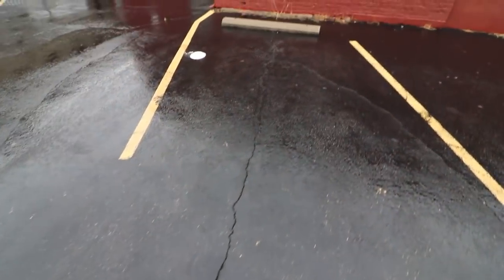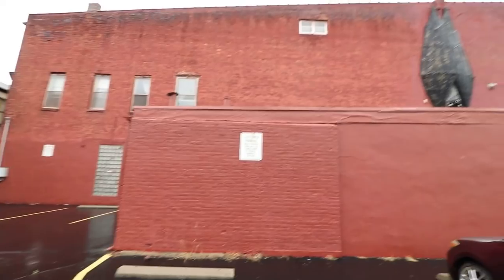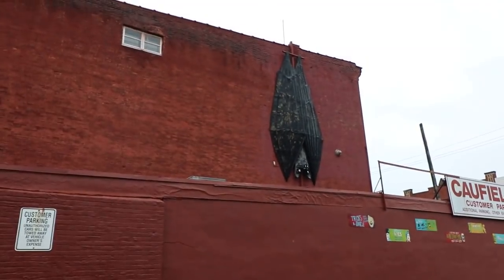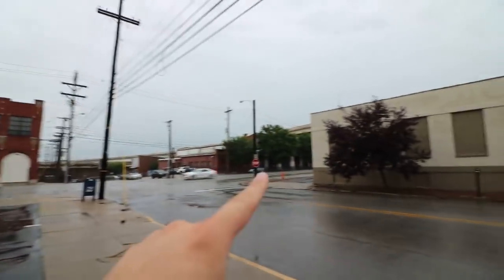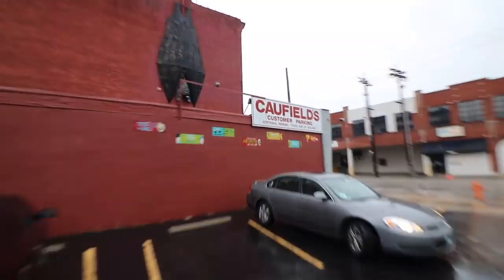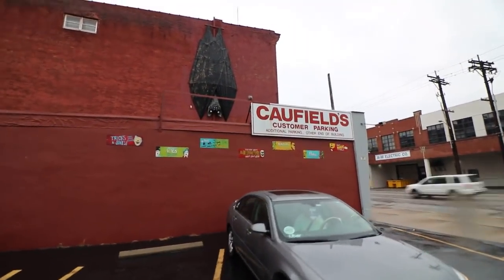And here it is, less than a mile away from the world's largest bat is the other world's largest bat. See, it's the other kind of bat, the kind that's an animal, but it's still the world's largest bat. And the other world's largest bat, just over there. This is actually a novelty shop called Caufields. Since we're here, why don't we check that out?